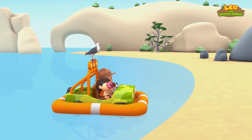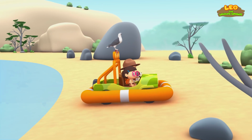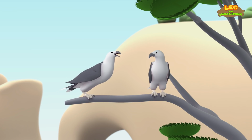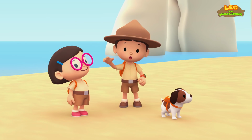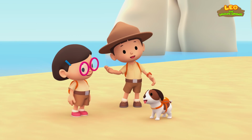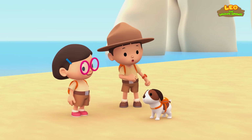It's the coast! We made it! We did it! We found the white-bellied sea eagle's partner! Nice work, everyone! Yay!